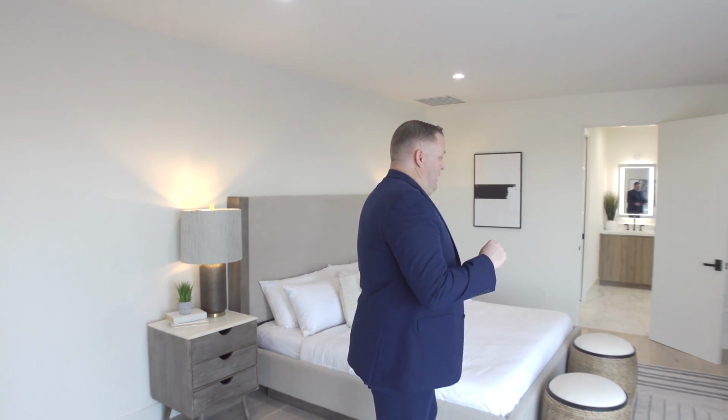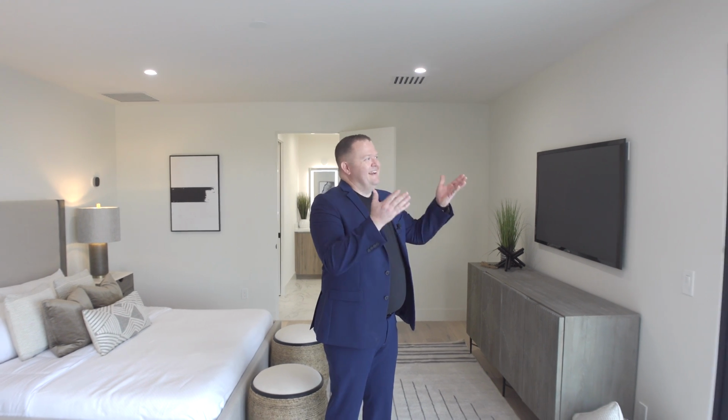Welcome to primary suite option 2. I'll let you guys vote down in the comments below which one you would consider the primary suite. Also a good sized room, about the same size as the other one. Still, again, stunning views out of the corner windows here.